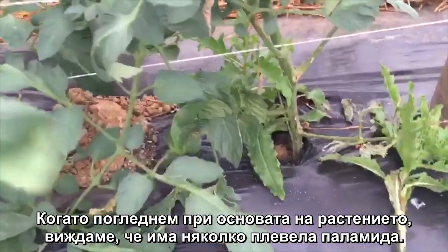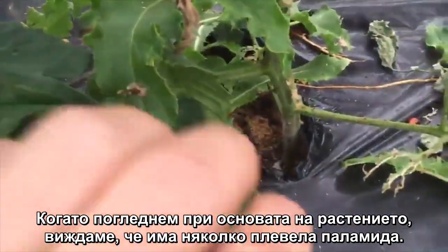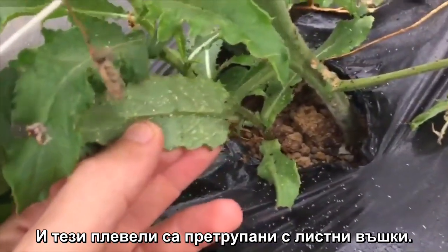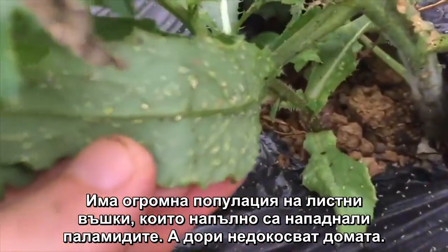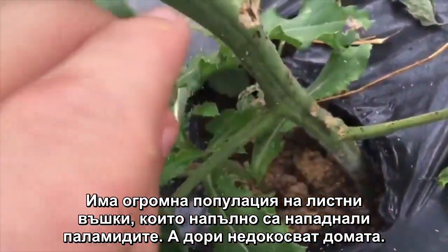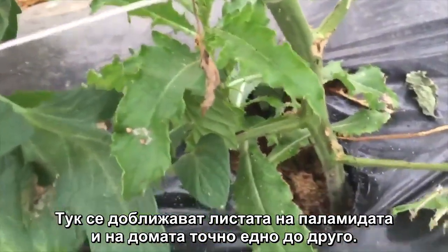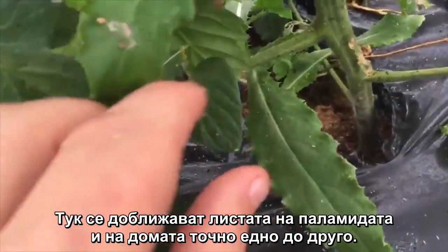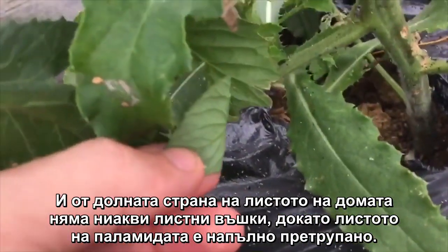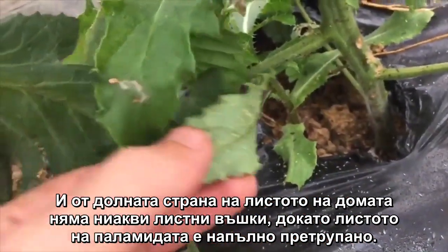Now when we go down to the base of this tomato plant, we can see that we have some Canadian thistles here, and these Canadian thistles are completely loaded with aphids. There's a tremendous aphid population here, and they're completely annihilating the Canadian thistle, and they're not touching the tomato plant. So here we have this Canadian thistle, and we've got these tomato leaves right beside it, and the bottom of these tomato leaves have no aphids on them, whereas this Canadian thistle leaf is completely loaded.